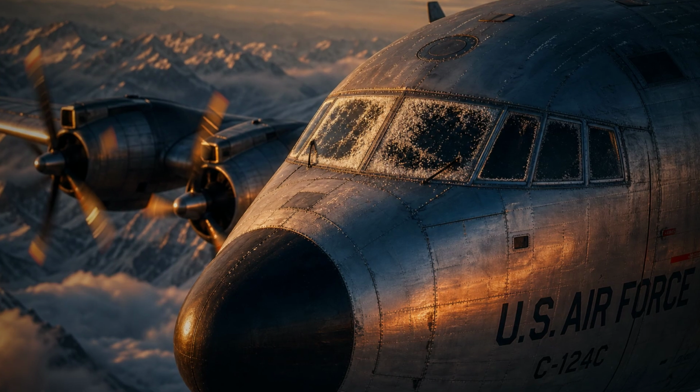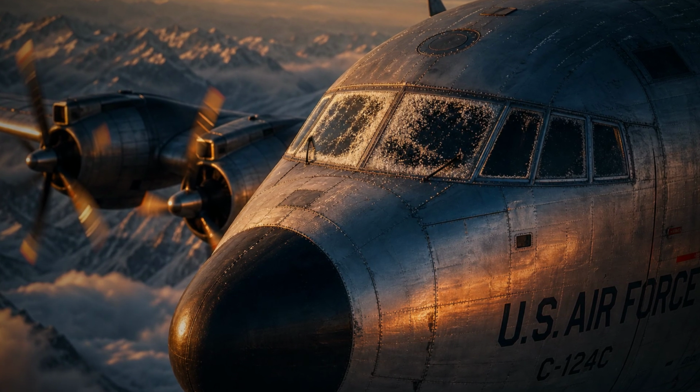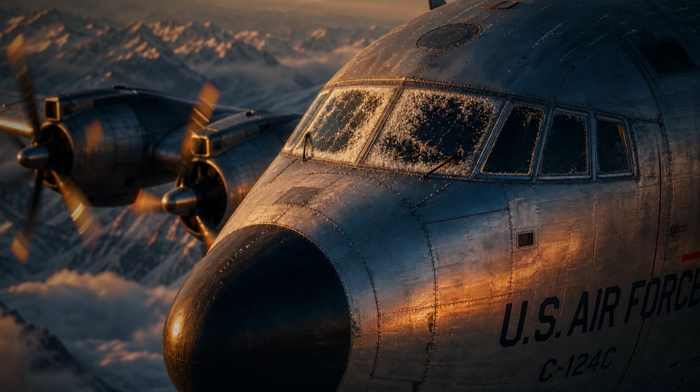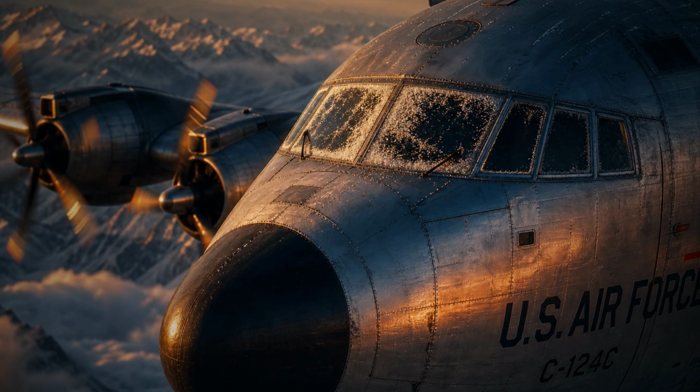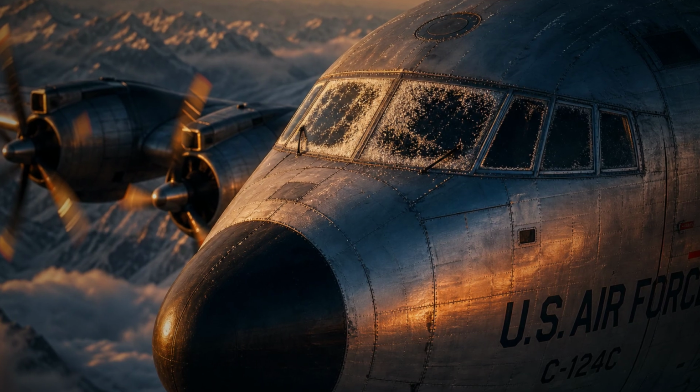In 1952, this flying fortress vanished with 52 souls aboard. It was one of the largest aircraft of its time, a silver Titan designed to carry tanks and troops, now reduced to a whisper in the howling mountain winds.